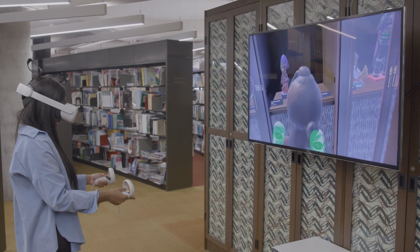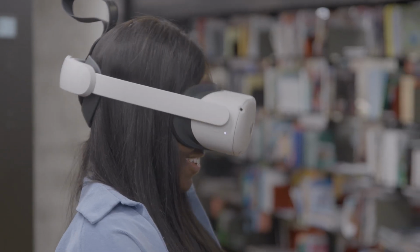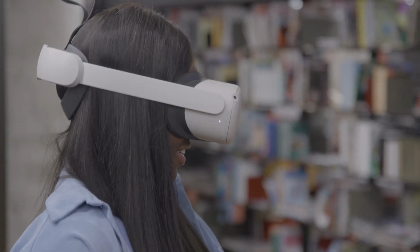So for me, someone using the objects, looking at them more deeply, explaining them in a more meaningful way, this is what I've been hoping for. So this has been an incredible experience for me.